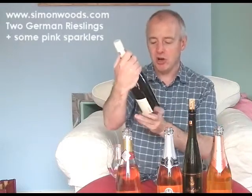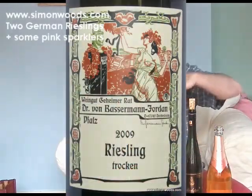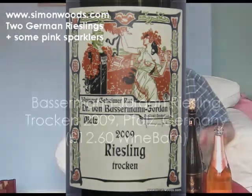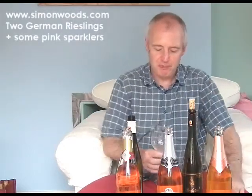But anyway, the first one, the Trocken. It's Bassermann Jordan 2009 Riesling Trocken. Give it a whirl. You could probably argue for doing these the other way round, but I thought I'd go from the drier to the sweeter. If I do it the other way around, I'd be going from the lighter bodied to the fuller bodied. There's no right or wrong way, just what you're comfortable with.